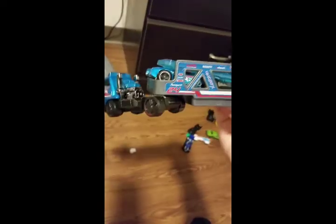But he broke it, so it doesn't really work very good. So, I'm not going to be able to show you the finished product because he broke it. So, there it is with the car in it.